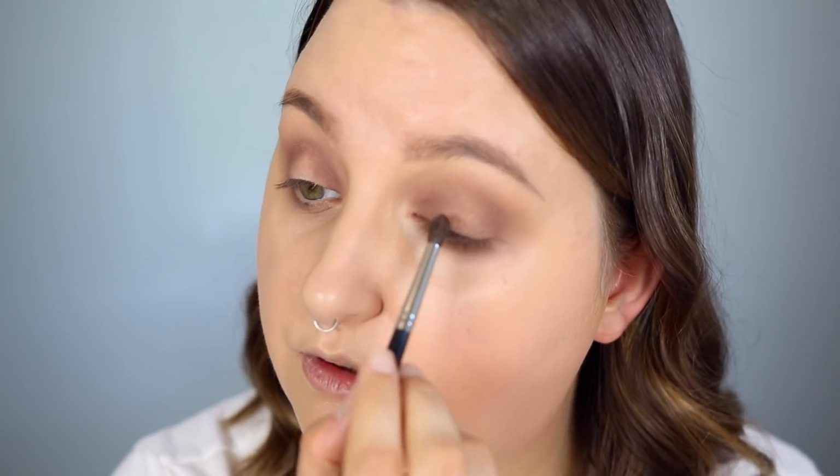Okay, so now I'm gonna go into the deepest shade and take it on that same brush, and I'm just gonna really deepen up the inner and outer corners.